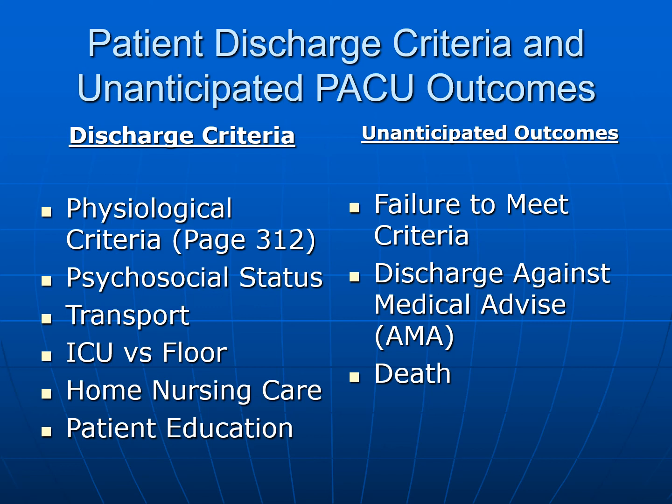Also, is home health care available if they need it? Hopefully that was set up beforehand as well. And then the home environment, is it suitable for the recovery of the patient?